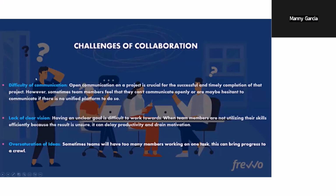There's a lack of a clear vision. Having an unclear goal is difficult to work towards. When team members are not utilizing their skills efficiently because the result is unsure, it can delay productivity and drain motivation. We need a clear objective, much like a train runs on the tracks and goes from point A to point B. Well, a project needs the same thing. It needs to run, there needs to be a train of thought, and that thought needs to go from point A to point B.